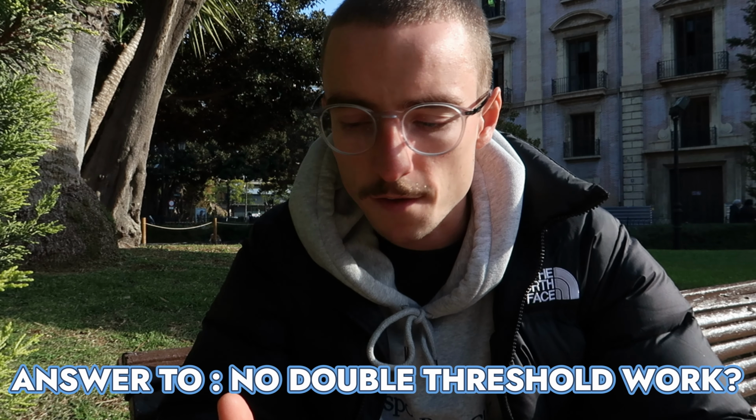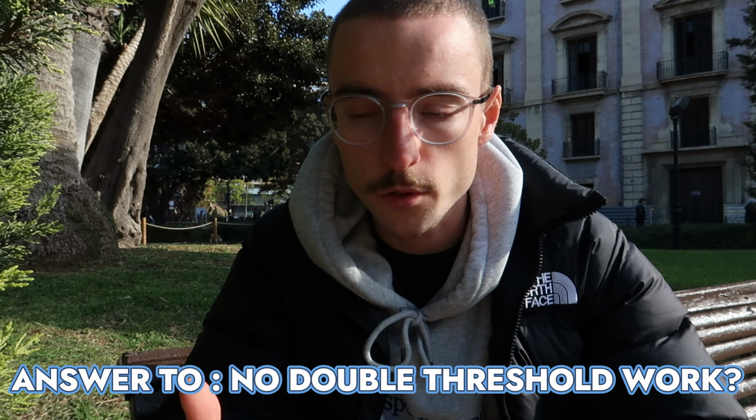Yeah, so for me, I found that threshold or double threshold training works best for the 5 and 10k distance. So when I train more for the marathon, I tend to do one longer session per week, at a slightly lower intensity than my threshold.